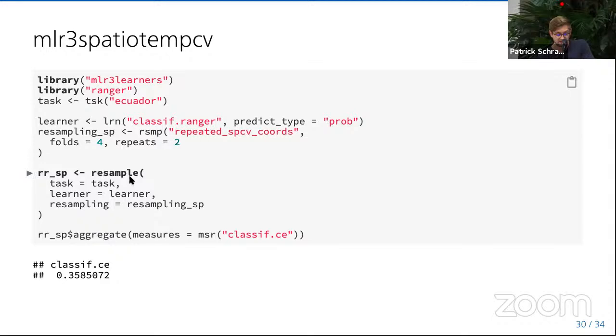Then we just use the resampling method, put in the task, the learner, and our created resampling object, and then we aggregate all of the results using the built-in aggregate method score and using the classification error here, CE, as the score. So that's, again, a really broken down nutshell example of how this is going to be executed in the end. But I think it nicely illustrates firstly the syntax, and also the only thing you need to change to go spatial is instead of writing CV, repeated spatial CV coords.